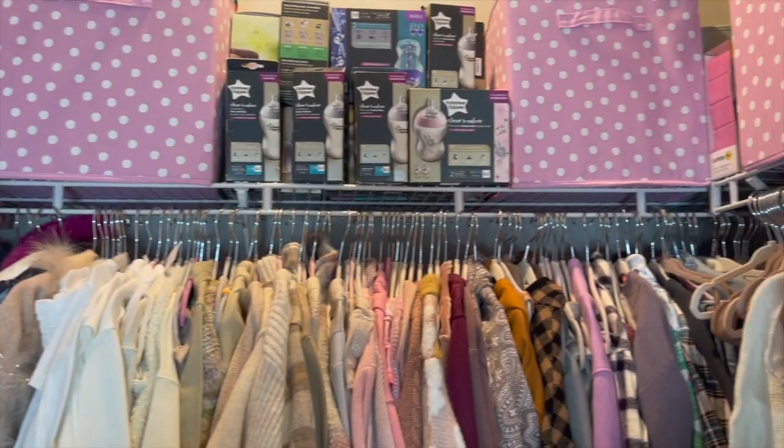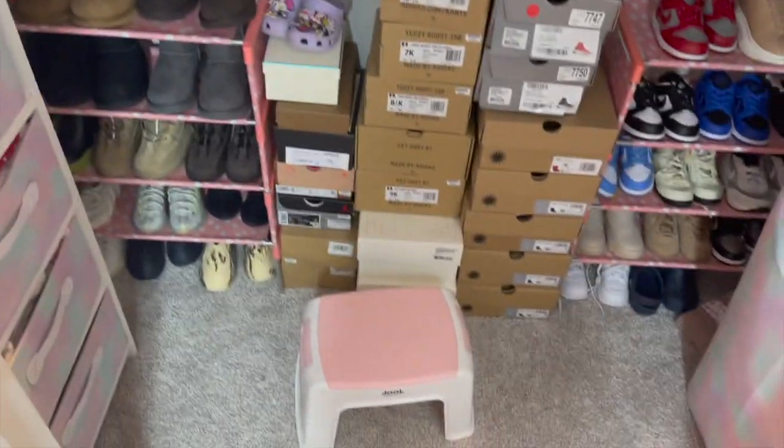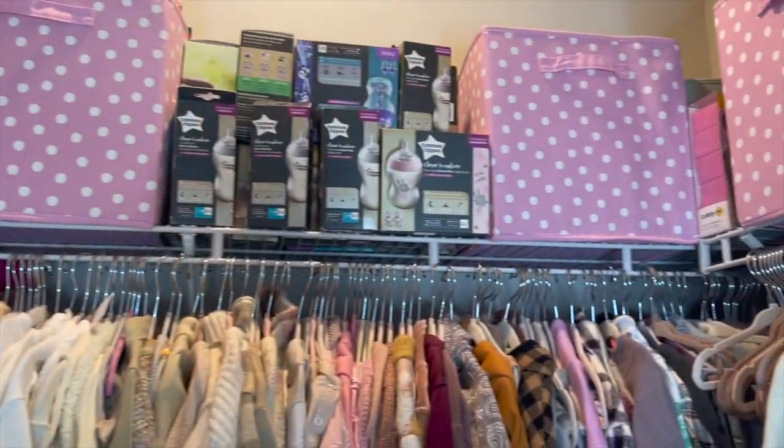So I was able to hang everything up. The floor is now empty. I was able to hang up the baby stuff. This is the baby side, and all this is Milan's side. So now I'm done for the night.